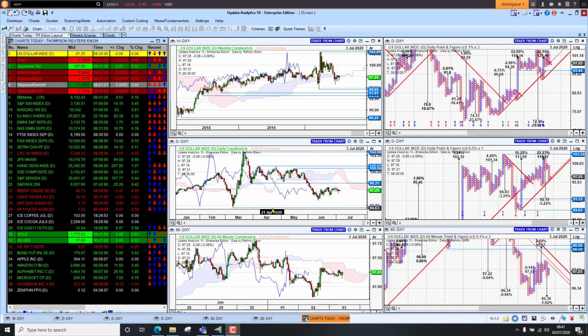And of course, it's Independence Day in the US tomorrow, and a public holiday in the US today. So we expect markets to be fairly subdued and quiet with the US closed.